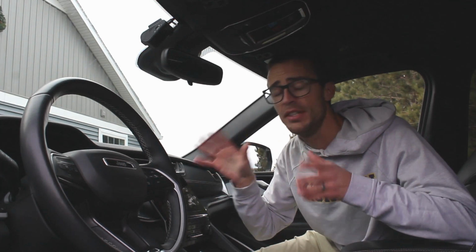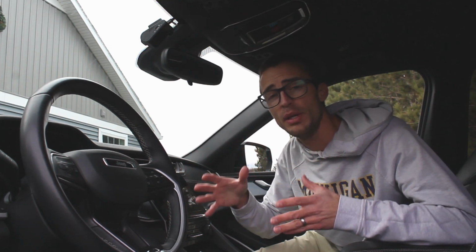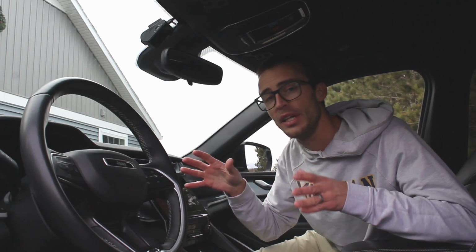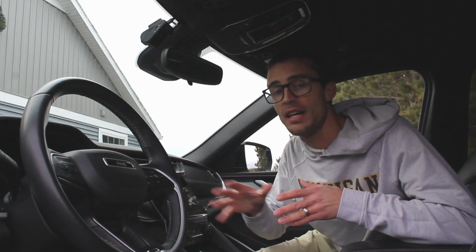I think every single vehicle should have a dash cam in it. They're not hard to set up. You can get a really good one for under $200, and there are a lot of really good options around the $100 range as well. It'll pay for itself in one accident.